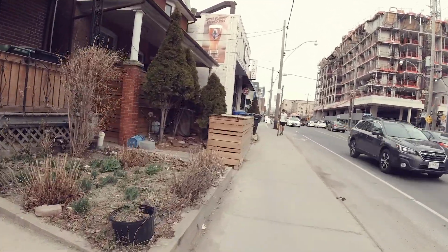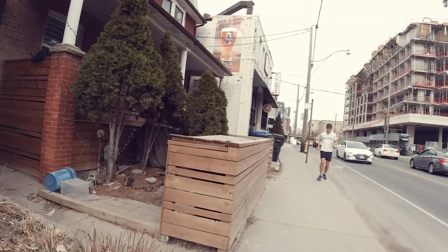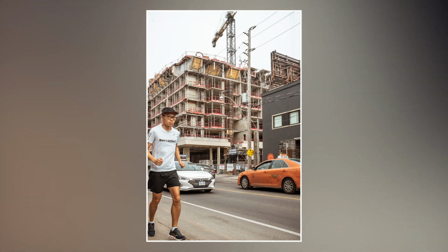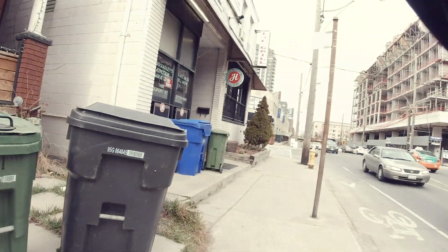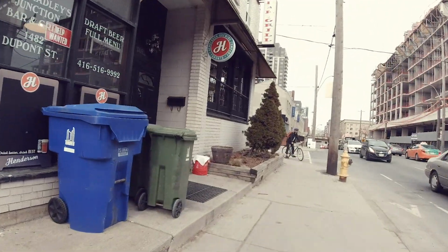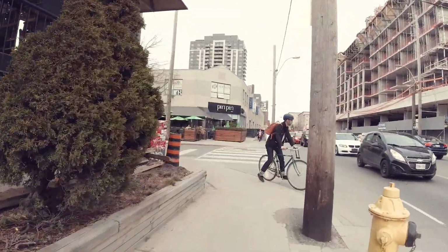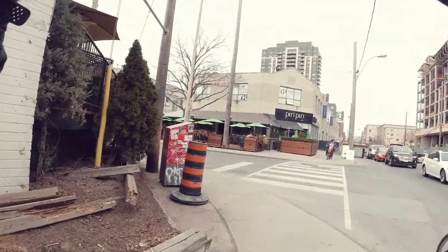Gives me a little point of reference. I shot that runner guy from a low point with the building in the background. It's giving some sort of, just shooting a building by itself is kind of boring.